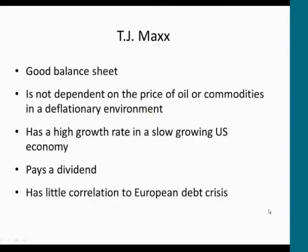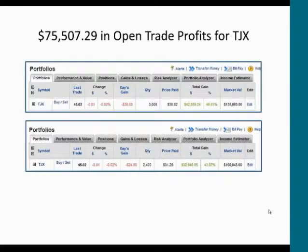TJ Maxx has those typical characteristics of a super portfolio stock. It has a good balance sheet, is not dependent on the price of oil or commodities, has a high growth rate in a slow-growing U.S. economy, pays a dividend, and has little correlation to the European debt crisis, the world debt crisis or world slowdown. I currently have about $75,000 in open trade profits for TJ Maxx.